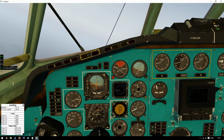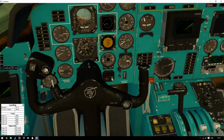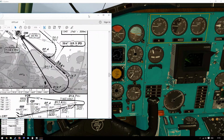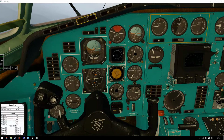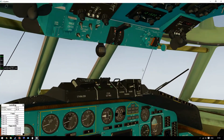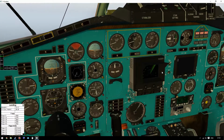Okay, we're approaching 350, which is our minimum speed. So I'll select speed hold again. Add some thrust to maintain our gentle rate of descent. And let's look at the plate here. We can start the descent down to 5,500 feet. Actually close the power levers then, because we're pretty good on track to descent. Select the gear down. 3 reds.